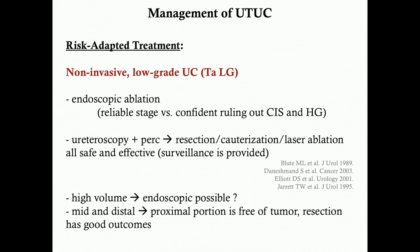That can be done by ureteroscopy, or by a percutaneous approach. We can resect, cauterize, laser ablate. We can do that multiple times, and they're all safe and effective, as long as we can keep surveillance and this is technically feasible. In terms of high volume, again, that's a limitation. Many times patients lose their kidneys just because we cannot handle a large volume of low-grade disease.